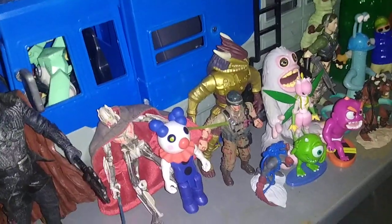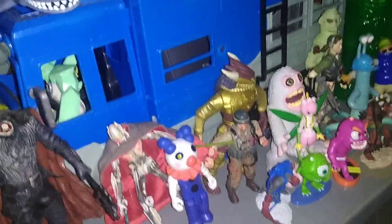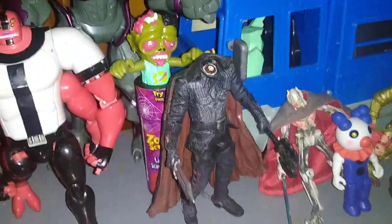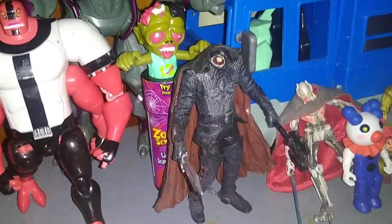Incredibles. We got a couple of my custom zombies. Grievous. Soldier Zombie. And Mecha Predator. Over here, we got Headless Horseman, which I just did a review on him. Glad I did, even though he's missing pieces.